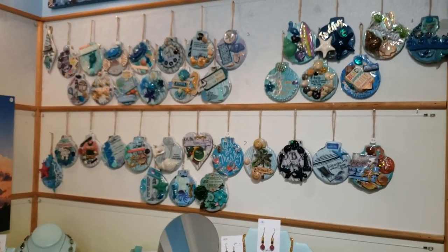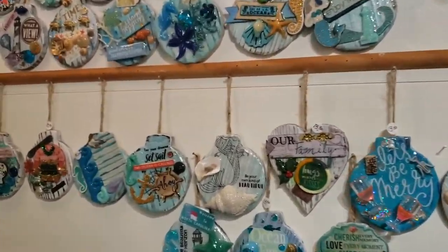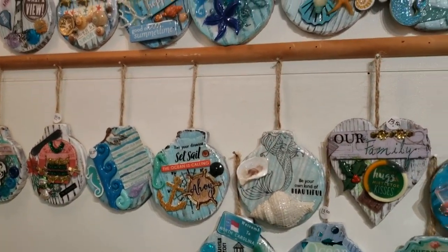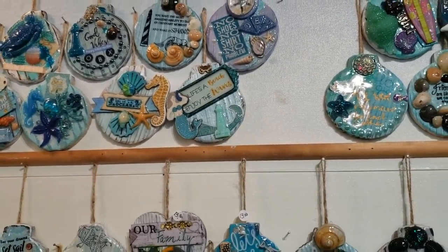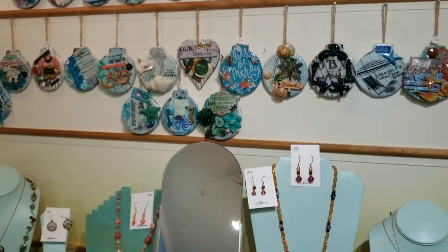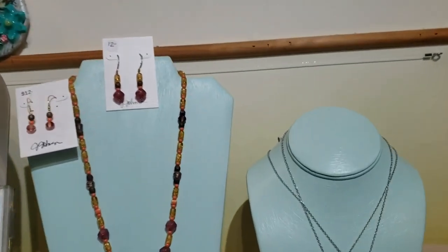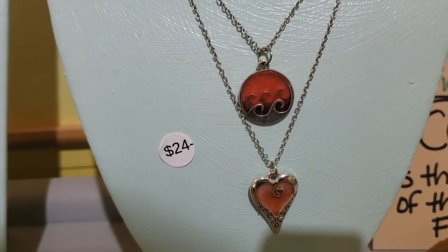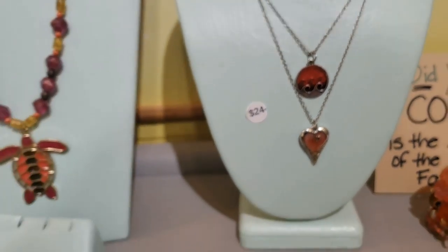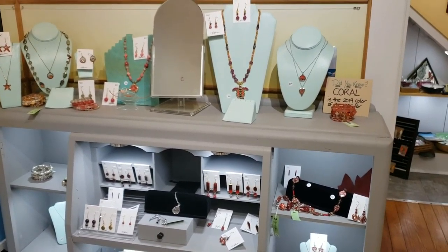All right, so you make these ornaments too. Look how cute these are. So it has some papers, some resin, some wood, some real shells. All different kinds of stamped messages and that kind of stuff. Okay, look at this wave, guys. These are the coolest. So much fun.